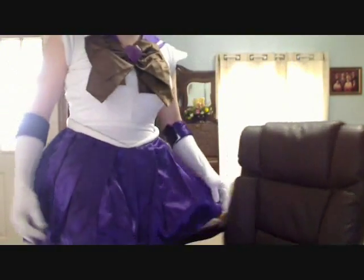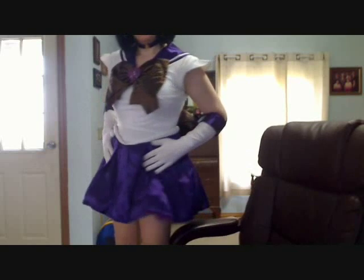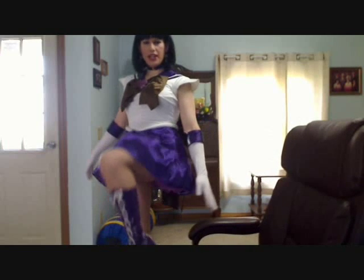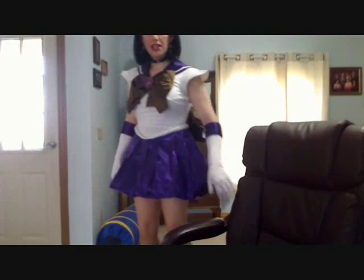I got a little bit of upgrades to it. I got a different skirt. Well, it's not different, but I got stuff underneath it to kind of make it come out a little bit. I've also got new boots to go with the costume. You can't see that, but they're different than the ones that I used to have.